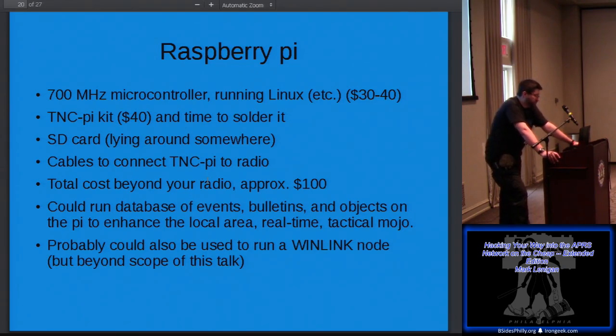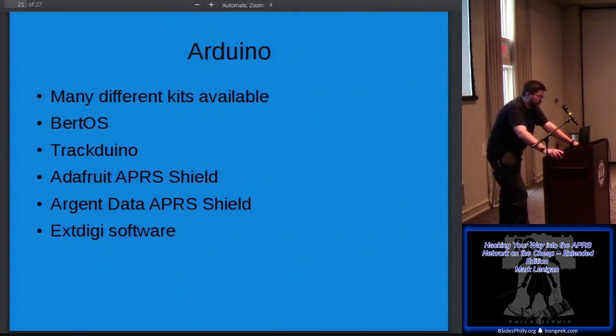And the Pi could probably also be used as a WinLink email node, but WinLink is a little bit outside of what we're talking about. Basically, it's a global amateur radio email network that allows people to send SMTP email basically from anywhere. And the ARRL is sort of pushing it as the future of long-range text communications, and has been for about the last 10 years.